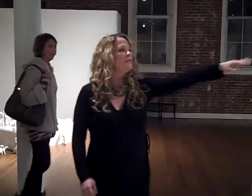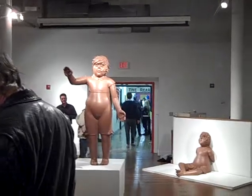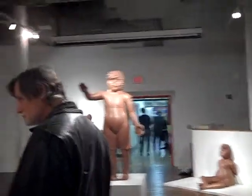Oh, and with this figure standing up here, in the original installation, there was a heavy reference to the Raft of the Medusa, excuse me, and she was facing the other way off at a distant horizon that was not actually there. And she's making a lot of references to Heil Hitler, Lady Liberty, a call for help.